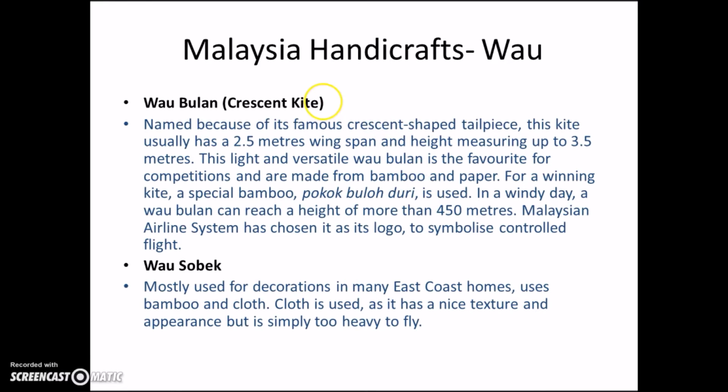Okay, for the Malaysian handicrafts, Wau Bulan is the crescent kite, named because of its famous crescent-shaped tailpiece. This kite usually has a 2.5 meters wingspan and height measuring up to 3.5 meters. This light and versatile Wau Bulan is the favorite for competitions and is made from bamboo and paper. For a winning kite, a special bamboo, pokok buluh duri, is used. On a windy day, a Wau Bulan can reach a height of more than 450 meters. Malaysian Airlines System has chosen it as its logo to symbolize controlled flight.